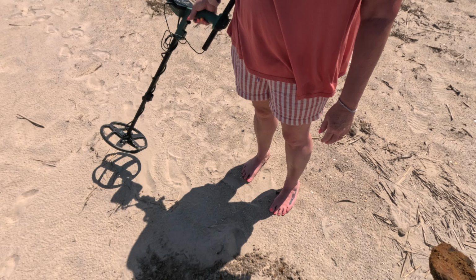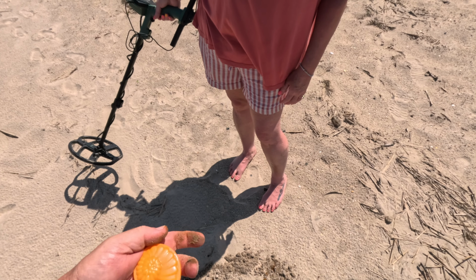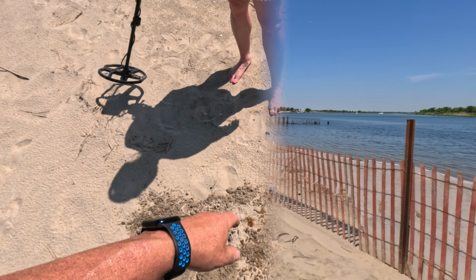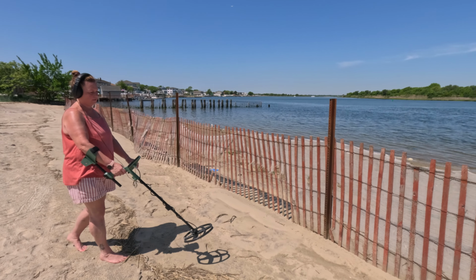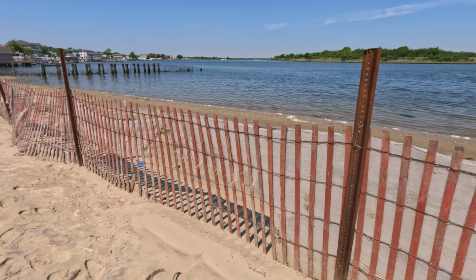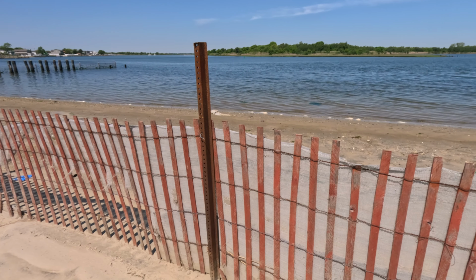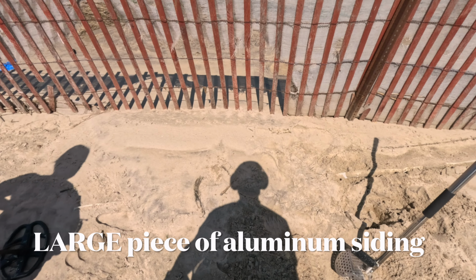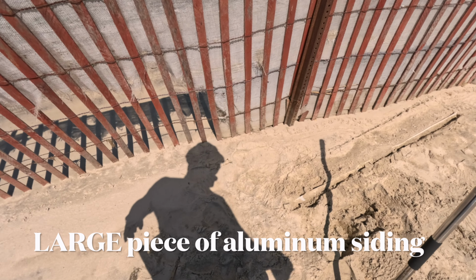Oh, it's a nautilus shell. Yes, it is. It looks like an orange. Wow, look at all the rust. Where? Oh, there. Okay. It's big. Well, let me dig it up. Let's start, see what I can find. Oh, there's a whole bunch of it over here. It's a piece of aluminum siding. Siding from someone's house. Yeah, it looks like that, doesn't it?